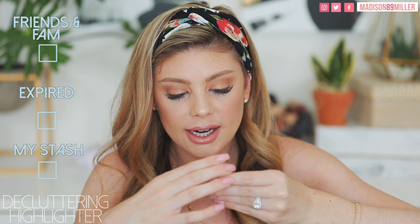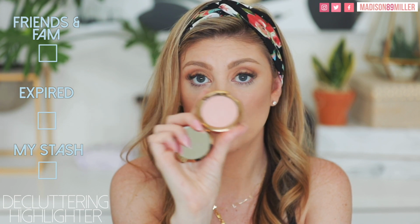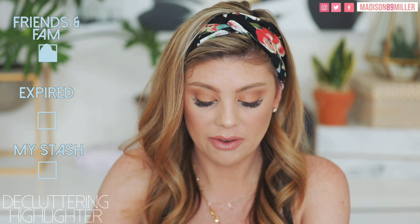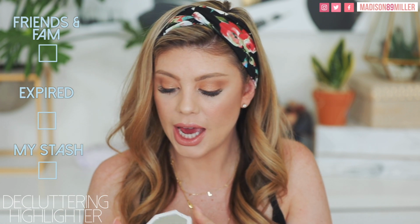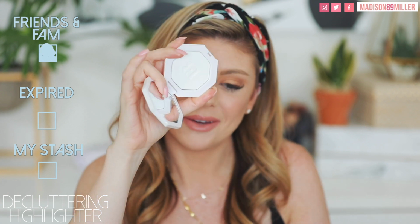We have another Becca here, and this is Light Chaser. Oh, these are their Light Chaser ones. These didn't do very well, to be honest. They just didn't do well at all. This one's like a pinky one. I'm gonna give that to family and friends because I just know I'm not gonna use that. Here we have another one from Fenty Beauty, and this is Metal Moon Kilowatt Highlighter. And this is another one I'm gonna give to family and friends because I just honestly don't ever really use it.